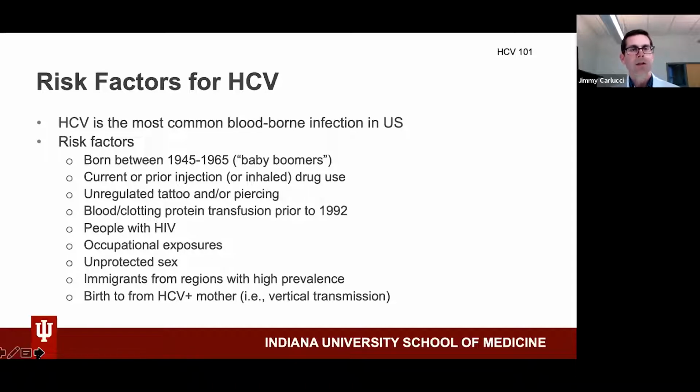So that's the takeaway. In terms of risk factors, I should first tell you that hepatitis C is the most common bloodborne pathogen in the United States. Risk groups include baby boomers, those with current or prior injection or inhaled drug use, those who have unregulated tattoos or piercings, those who received blood products or clotting factors prior to 1992, when it became standard to screen blood products for hepatitis C. People with HIV are at higher risk for hepatitis C, as are those who have potential for occupational exposures, those who have unprotected sex, and people immigrating from regions of the world where hepatitis C prevalence is quite high. All of those are potential risk factors.